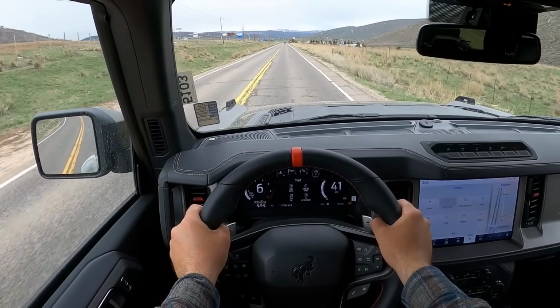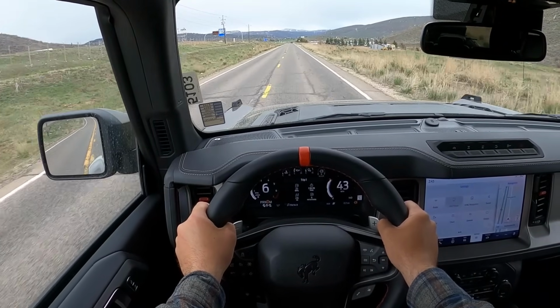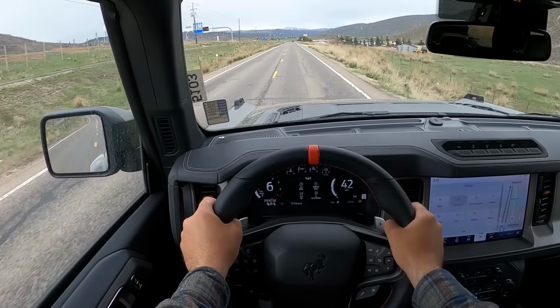It's definitely a rougher ride than the F-150. The F-150 was smoother than this, quite a bit. But this isn't bad. It's not uncomfortable by any means.